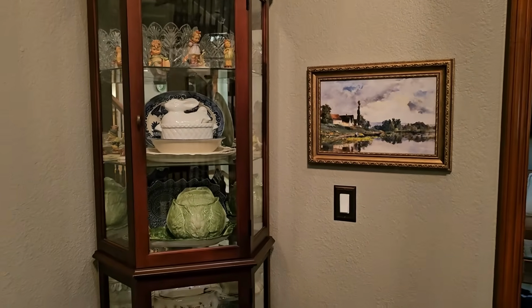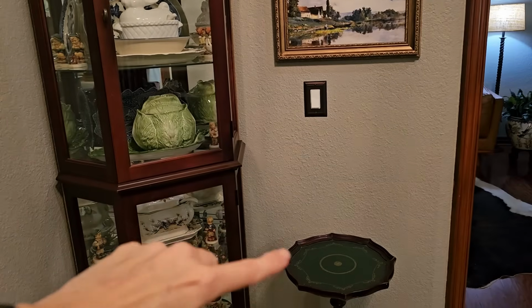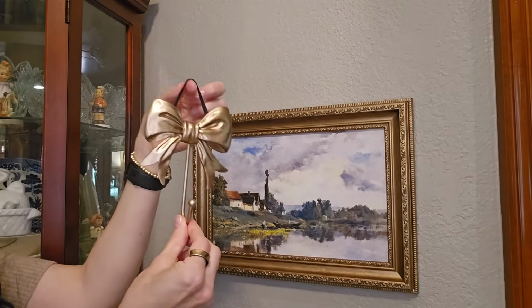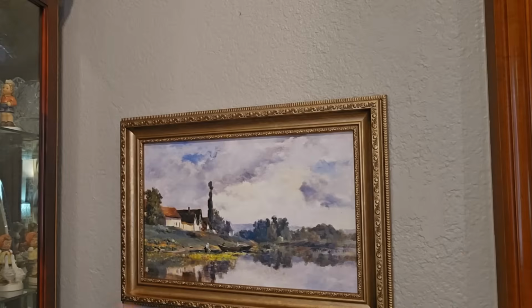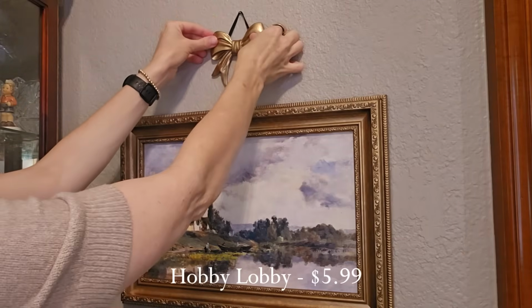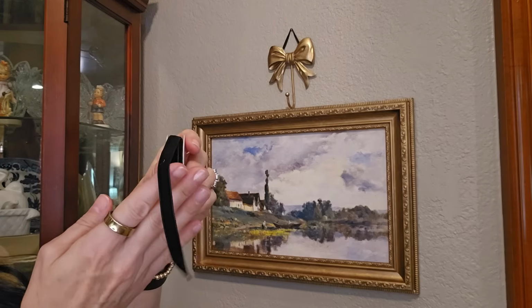I'm going to jazz this up a little bit with an idea I had, and then I'm going to decorate this table for you. This bow hook is not necessarily fall. I thought it was super cute when I saw it at Hobby Lobby. This was the smaller size, I believe. It was $5.99. There is another size, either smaller or bigger than this. Why can't I remember, y'all?